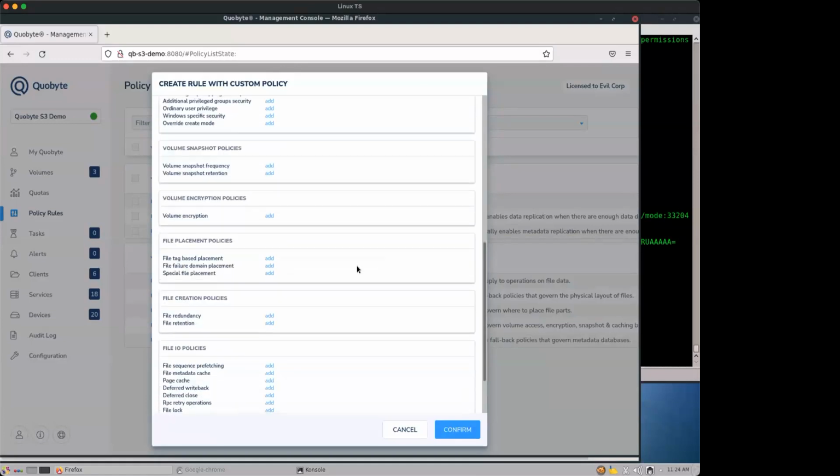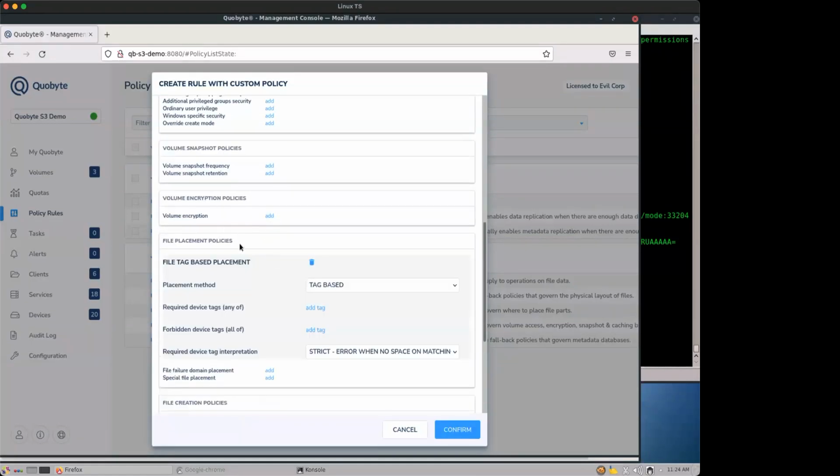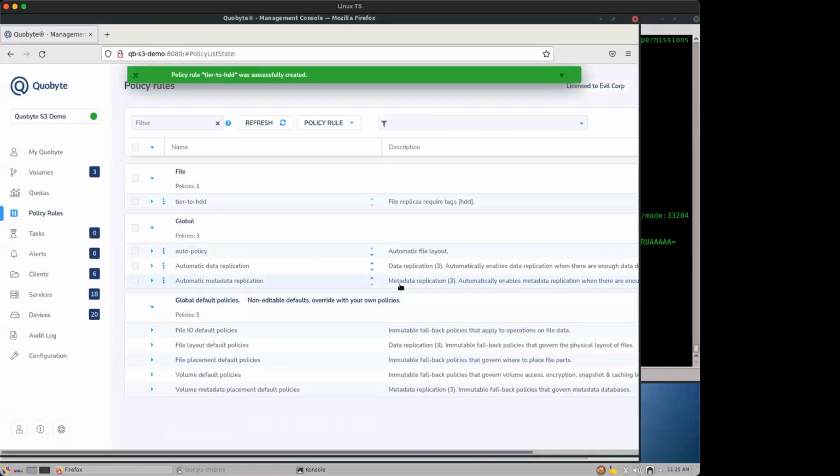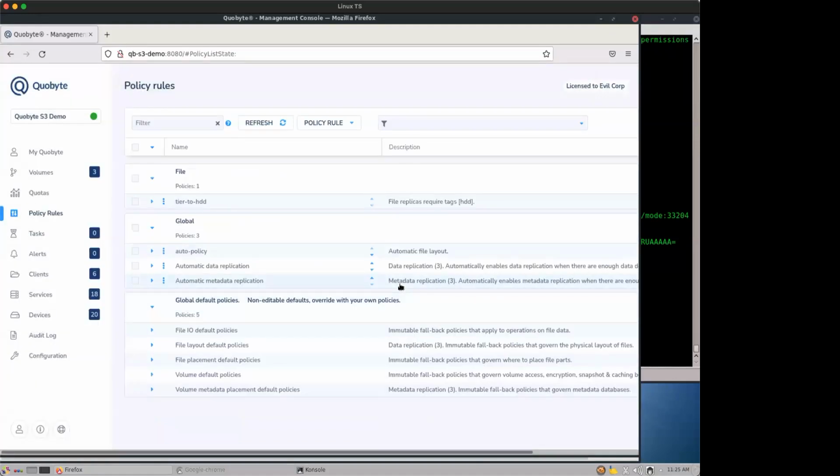For those files, we want them to be placed somewhere else after they have not been modified for 3 days. And in this case, we change the tag. So instead of SSD, we want them to be stored on HDD. So basically, all new data lands on flash, really great for high performance. Users will love that. And then over time, the files, or files and objects, will be moved down to the hard drive tier to make it cost effective.